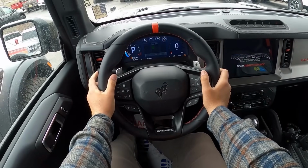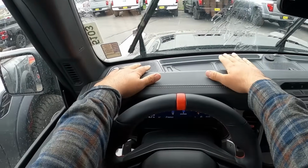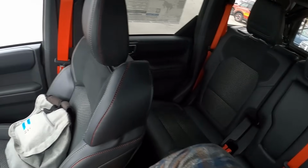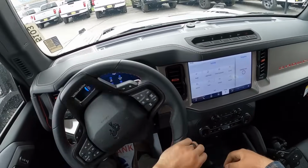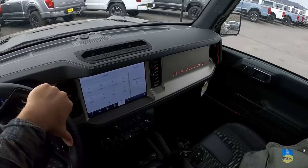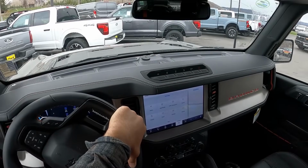Well, let's talk about visibility here in the Raptor. So over the hood, both the mirrors, throughout the rest of the rear. Feels less open than the F-150 Raptor, mostly because of the cage in the back, but not too bad.